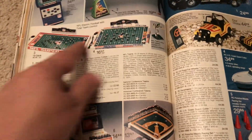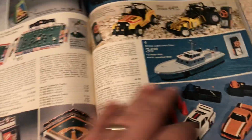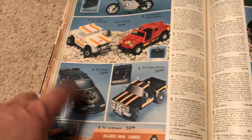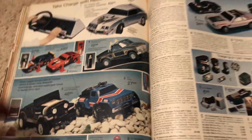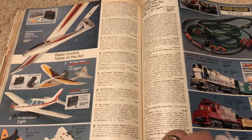Let's see. Sports games, football, baseball, remote control cars, another Smokey and the Bandit kind of thing, planes, lots of remote control stuff. A Buck Rogers one. Train sets.